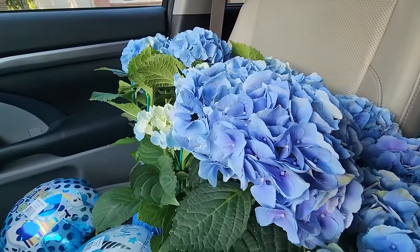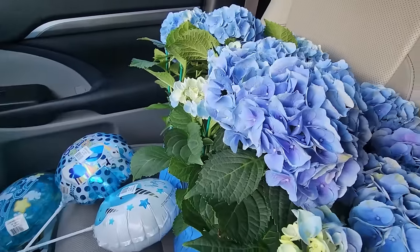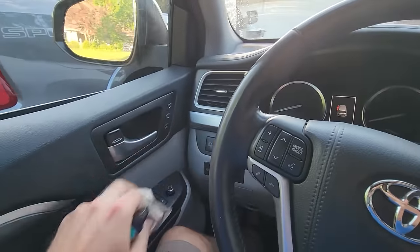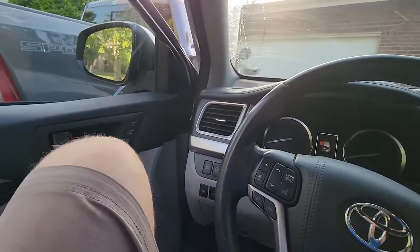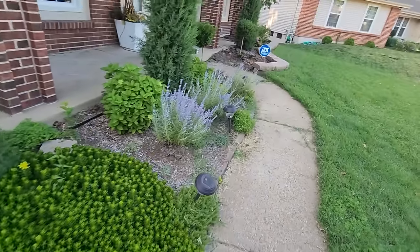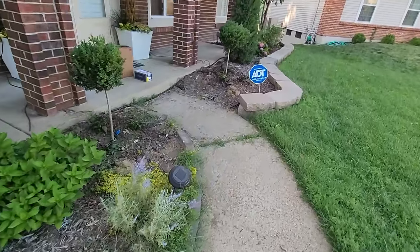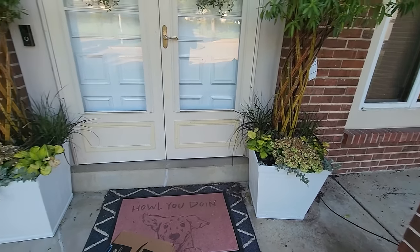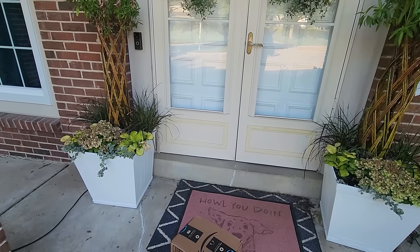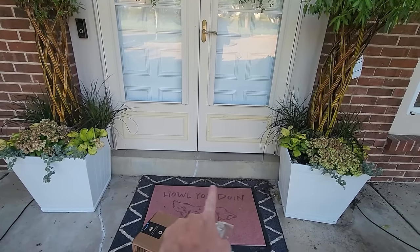These hydrangeas are pretty, aren't they? Got the balloons to stick in them and some goodies to leave in the house for them, because I'm sure they're going to... Okay, that was a heck of a jolt. Oh, looks like it's a good thing I did come back, because there's more packages to take inside. So the question is, do I pull these hydrangeas out and put those blue ones in their place, or just set the blue ones on the inside there?